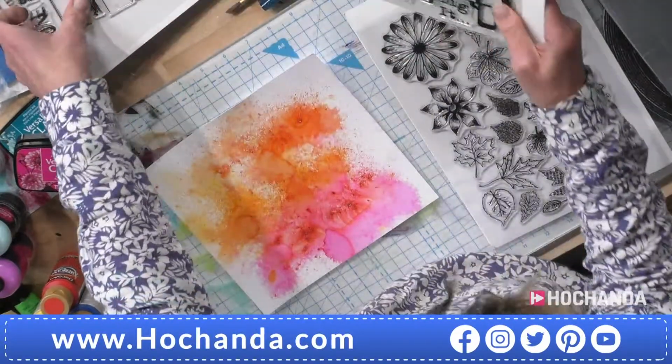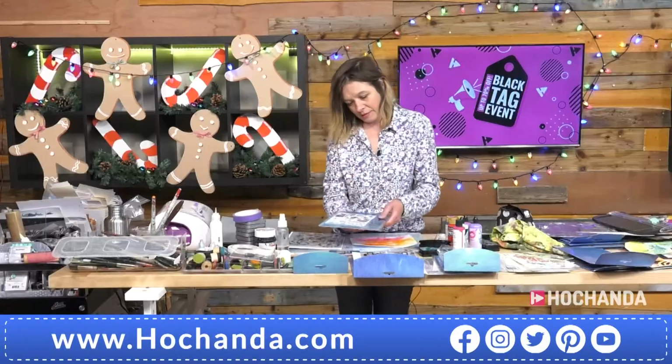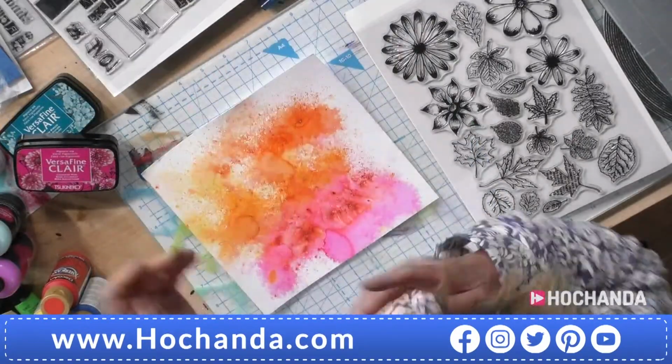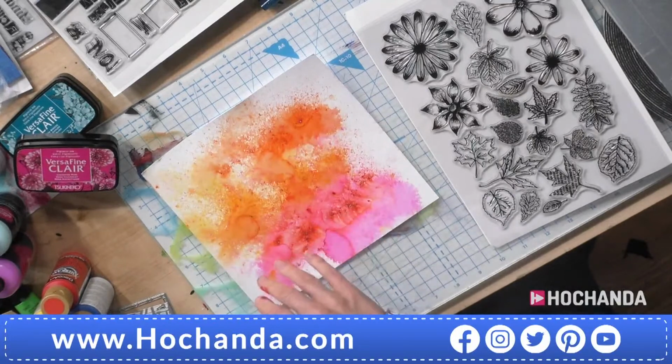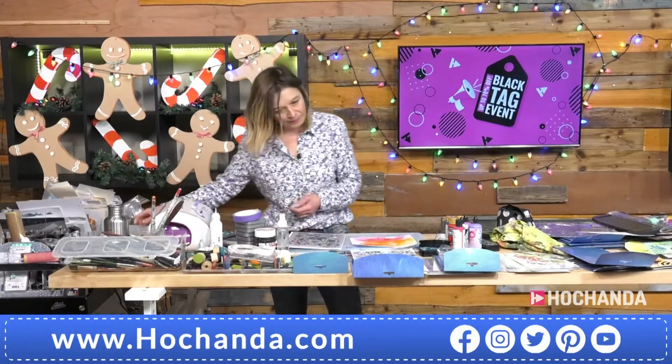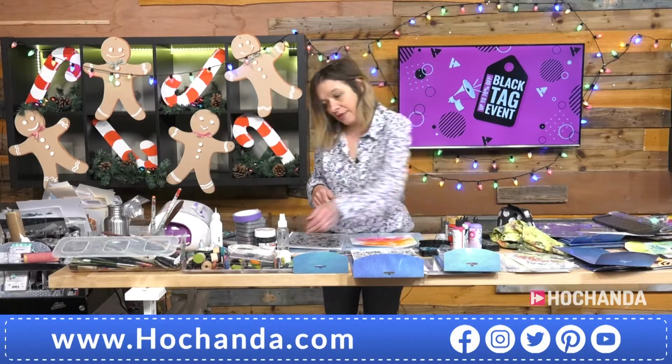Or shall I use my squares? No, I'm going to use the squares. Sorry, I changed my mind. I'm going to use my retro vibes, okay? So all I wanted to do really quickly, because of time... Oh, where have I put my stamping block? There it is.